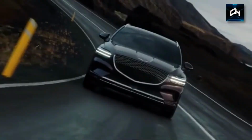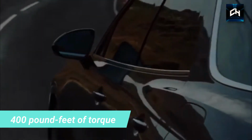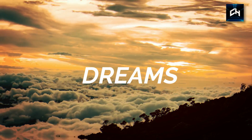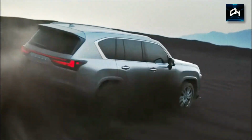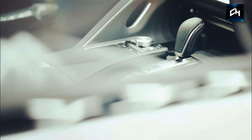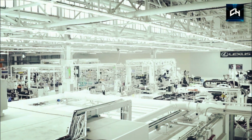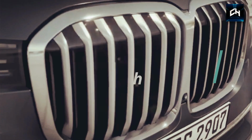Ever wanted to see a luxury SUV with over 350 horsepower and 400 pound-feet of torque? Well, your dreams might just turn into reality, as Lexus has recently announced the release of an all-new luxury SUV, and it looks to be something really special. The engineers at Lexus have used all the tricks in the book to make something really practical, pretty, and powerful. And in this video, we'll explore everything about the new RX 500h, from engines to infotainment. So what are we waiting for?